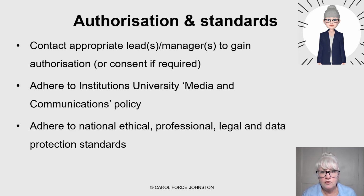One thing to think about when you are influencing practice and looking at maybe projects, publications, service improvement, or you want to set up a group, is to make sure that you link with the correct people and let them know, and you contact the appropriate leads and managers to gain authorization. And obviously if you're doing ethically approved research, you need consent. And you may need consent as well to set a group up in an institution. So always check with your manager and leads. And the other reason I would say is that it might be that somebody's already set a group up and that you can link in with that group or change the remit of your group slightly.